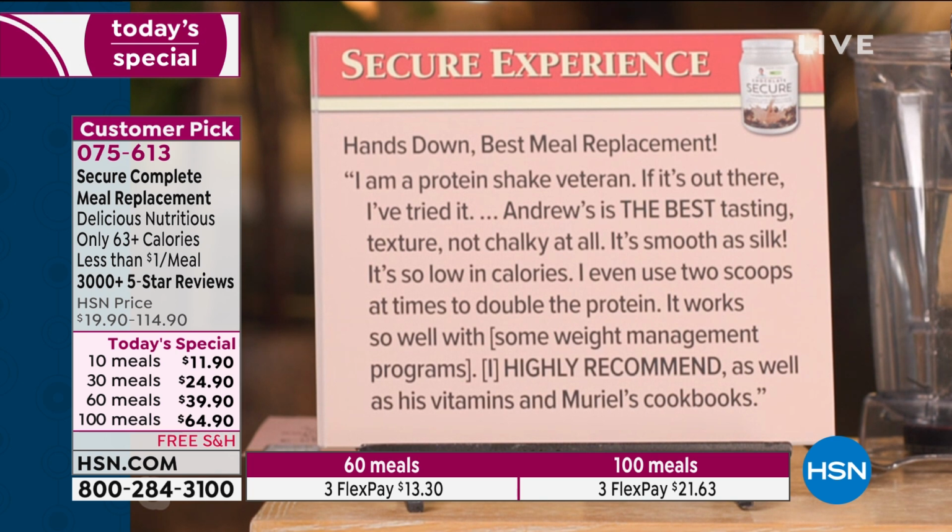And by the way, we have thousands of these reviews just like this. I'm a protein shake veteran. If it's out there, I've tried it. Andrew's is the best tasting, texture, not chalky at all. It's smooth as silk. It's so low in calories, I even use 2 scoops at times to double the protein.